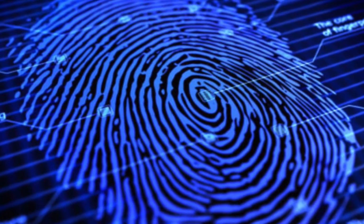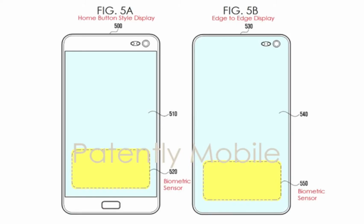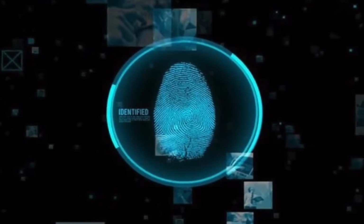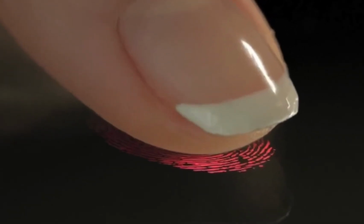Also, a Samsung patent shows how the ultrasonic fingerprint scanner on Galaxy S10 will work, and it pretty much confirms one of the most major Galaxy S10 news. We have 2 smartphone designs illustration here, a traditional design and an edge-to-edge design. Right at the bottom part of the display, we will have our ultrasonic fingerprint scanner. In a nutshell, this whole in-display fingerprint scanner includes a biometric sensor, which includes an image sensor that can output light or infrared light emitted by a source, that is the display, to a user's fingerprint and detect the light reflected by the user's fingerprint.